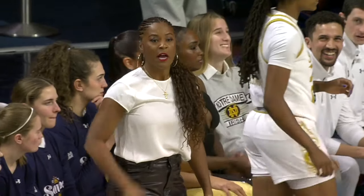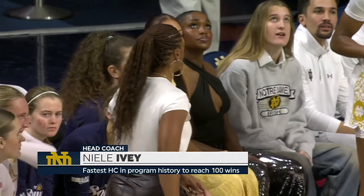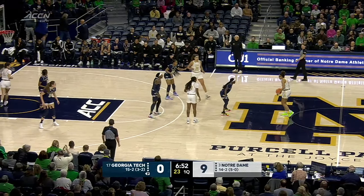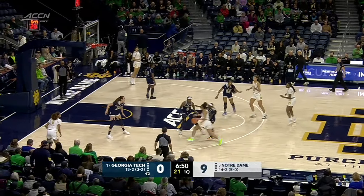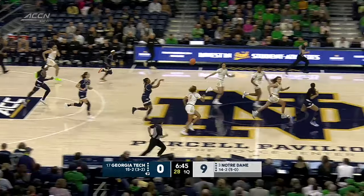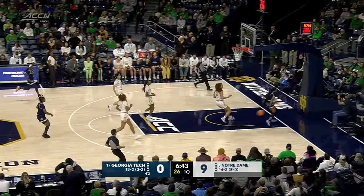Now here's Niele in her 5th year, the coach of the year a couple of years ago, and has already got 100 wins. Got there even faster than Muffet McGraw. Unbelievable. Just the job that Niele Ivey has done. And one of the great notes that came out is that Niele Ivey is the common link to all 9 Final Fours. 2 as a player, 7 as an assistant, and hunting for 1 as a head coach now.